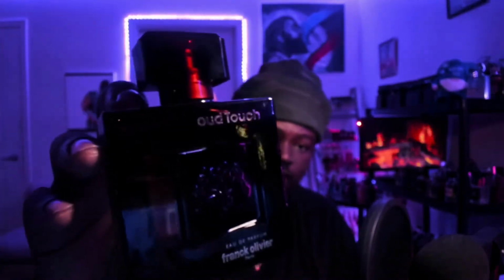So, it's a little chilly day out today, and the temperature dropped dramatically outside. So I figured, what better fragrance for me to put on than Franck Olivier's Oud Touch. This is a staple for me. Wintertime, when it's just dead set cold outside, this is an absolute staple. This is a must have in my collection as far as winter fragrances, fall fragrances. I rock this in the fall as well. This is imperative. I urge any of you guys to put this in your collection.